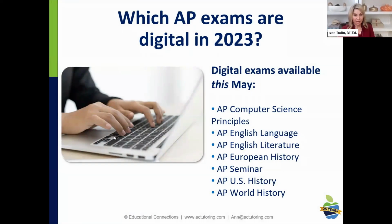So all of this being said, there are changes coming up. For many, many years, kids have done exams in written form. But now, this May, the College Board is rolling out new tests in certain subjects that can be taken digitally. And it's actually a school-based decision as to whether the school will offer the digital format or the paper and pencil format. So if you're not sure and your child isn't sure, they can ask the teacher in their school, will you be offering this class digitally or is it pencil and paper?